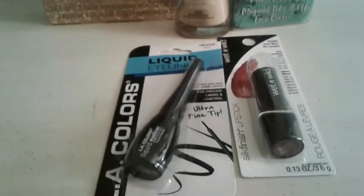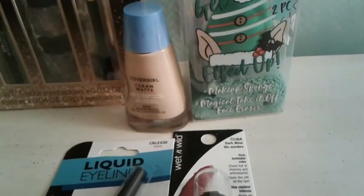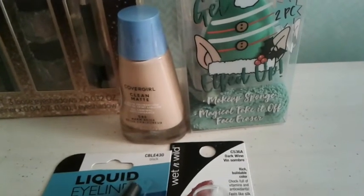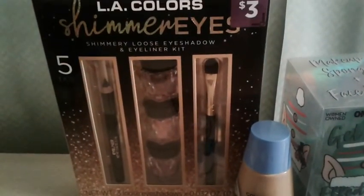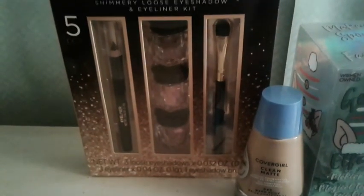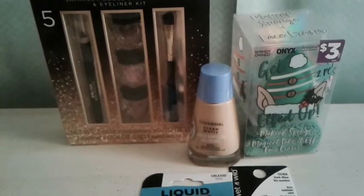Here's my makeup section here. We have a liquid eyeliner, Wet n Wild lipstick, Dark Wine, Get Elfed Up, that's a beauty blender sponge, and here's a Magic Take It Off face eraser, CoverGirl Clean Matte Foundation, Shimmer Eyes, Shimmery Loose Eyeshadows and Eyeliner Kit. Ooh, part of my makeup collection. Yep, that's what I got for Christmas.